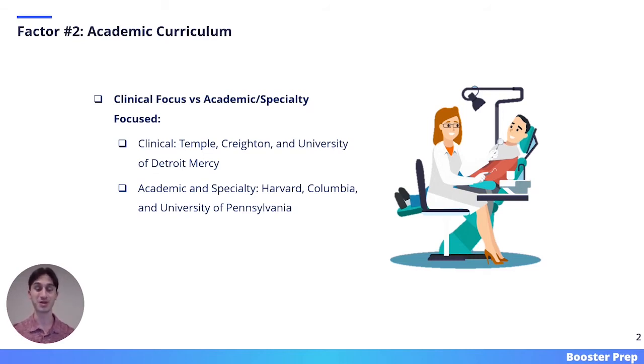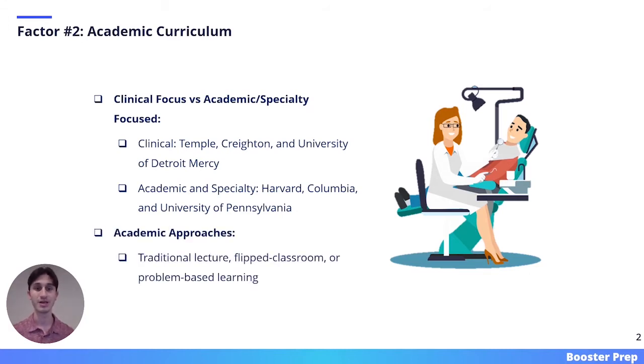Some examples of clinically focused dental schools are Temple, Creighton, and University of Detroit Mercy. Some examples of academic and specialty focused schools are Harvard, Columbia, and University of Pennsylvania. You will also need to ask yourself, how do I learn best, and find a dental school that matches that academic approach. So some examples of academic approaches are traditional lectures, flipped classrooms, and problem-based learning.